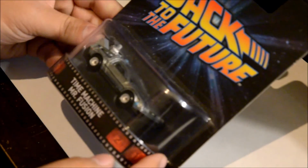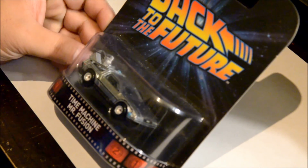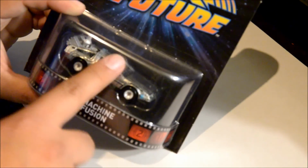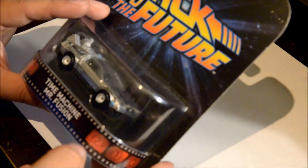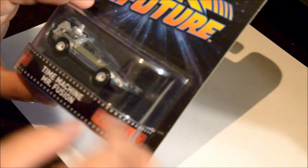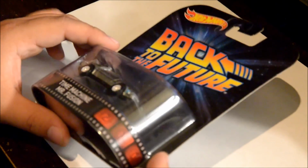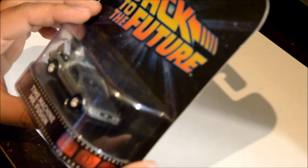Is that it? Okay, one last car. I bought myself the Time Machine with the Mr. Fusion, I guess. Yeah, that's right there. You can see it, the white. And yes, guys, I'm gonna open it. I don't care. I want to touch this car, even though I have the mainline version already. I think this one looks like it has a little bit more detail, but no regrets. I'm gonna open this later on, and this will be, I guess, in the same video as the hover mode Time Machine as well.